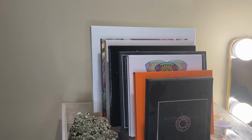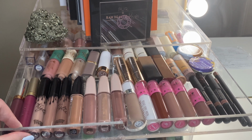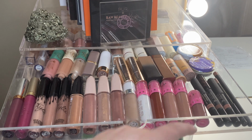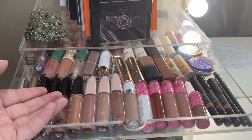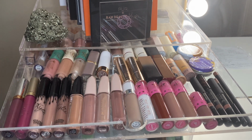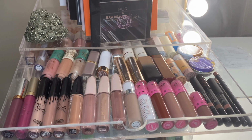Now, moving on to my beauty box. The first drawer here is all of my lipsticks. I have most of the liquid lips at the bottom there. I've got a couple of nude sticks. I unfortunately have some Jeffree Star lipsticks. I no longer support him, but a lot of these I've owned for a long time. They are really good liquid lipsticks. I just don't personally support him anymore.